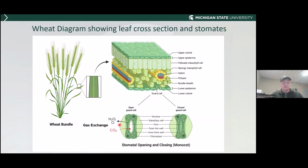And then you get this normal gas exchange where CO2 is taken up by the plant, and then through photosynthesis, it releases oxygen, and then water is respired through the plant just for normal cooling of the plant. Then in the evening, when the sun goes down, these guard cells close, and that maintains the plant integrity over the evening.